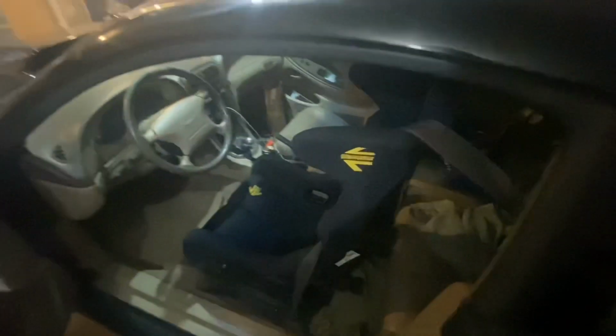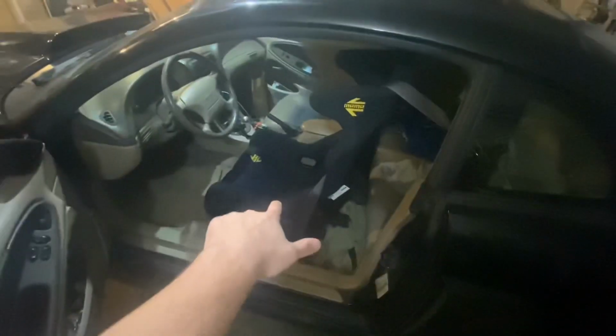But I have this sold, too. So I sold this for $300. I don't know if it's worth that or more, or what. I don't care. I'm using 100 of that to buy another matching driver's seat, like the passenger one. And then I'm going to use whatever's left of that to buy a spoiler.